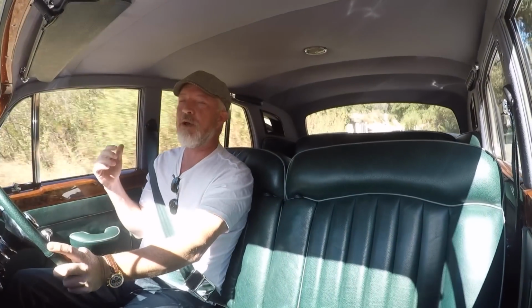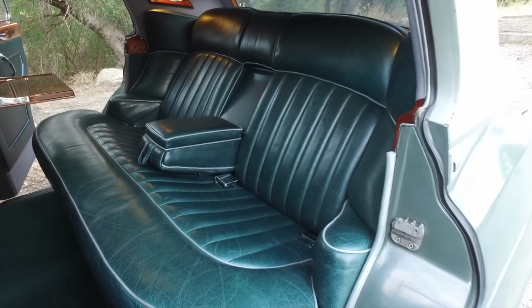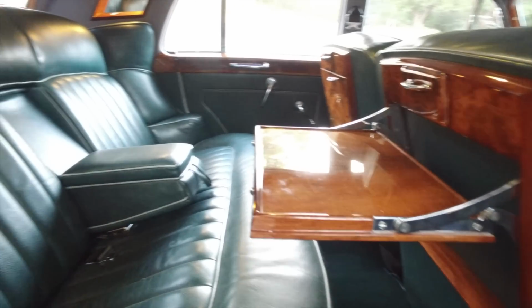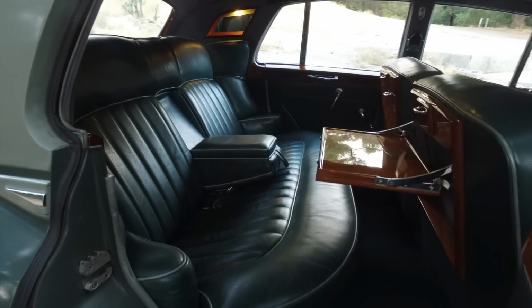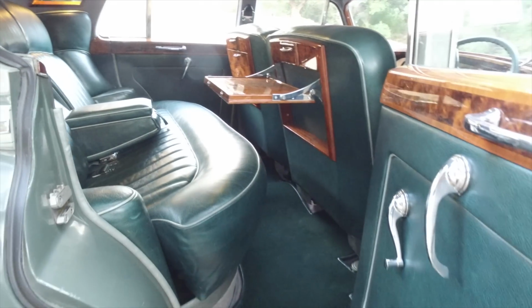The back seat, how glorious is that back seat, man? They really nailed the design on that, so I didn't screw with it other than the piping and the layout, but I left the primary pattern as stock. These little vanity mirrors in the rear quarters, those are so cool. So obviously we restored the leather work, but left those stock.